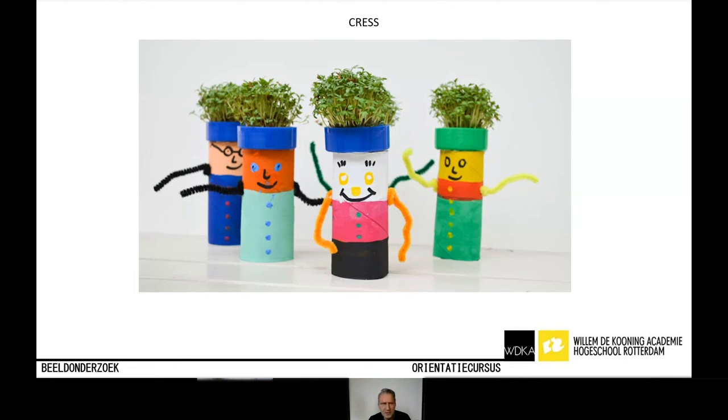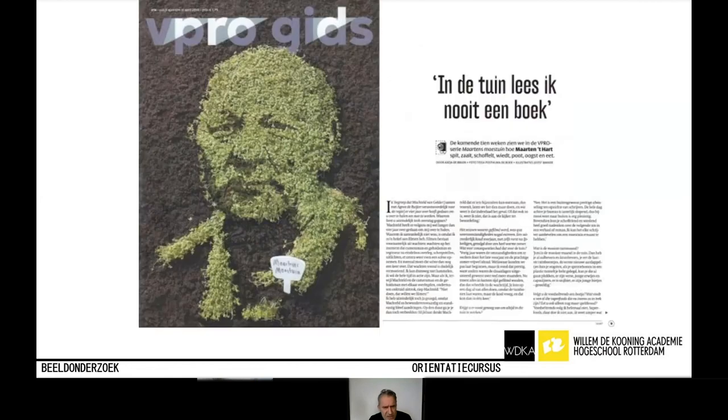So what did Deborah do? It was about a kitchen garden, it was about sowing, it was about growing. So she got out a box, filled it with dirt, and sowed the seeds of cress in it in the shape of Martin's head.